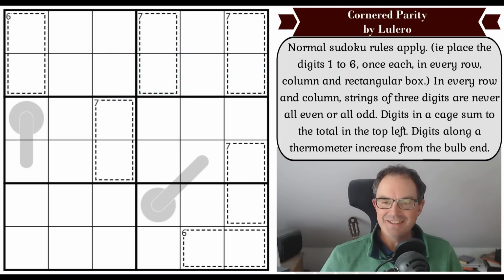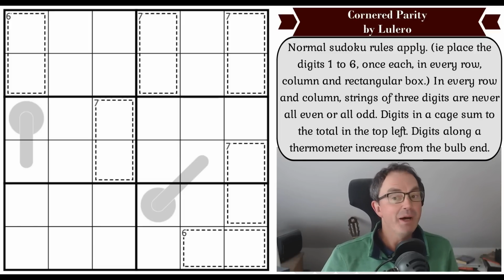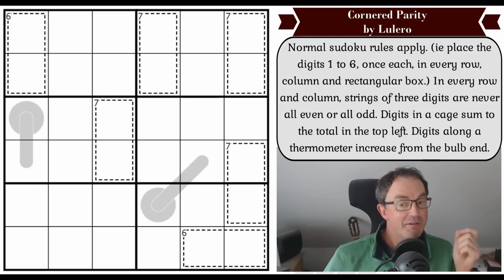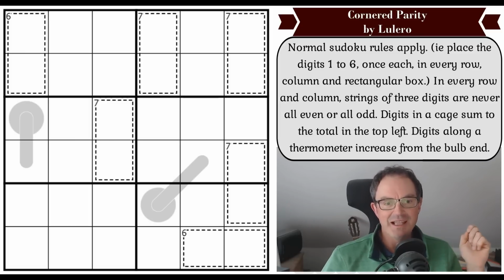Hello and welcome to Monday's edition of Cracking the Cryptic, where we are in 6x6 heaven today with a puzzle called Cornered Parity by Lulero. I've done a Lulero puzzle at least once or twice before, I think. They're always very good, and this one has been recommended to us by none other than Michael Lefkowitz, the puzzling genius who we featured on the channel loads of times, sometimes goes under the nickname Juggler. And Michael wrote to us to say that this puzzle is criminally underrated and something of a genius construction.